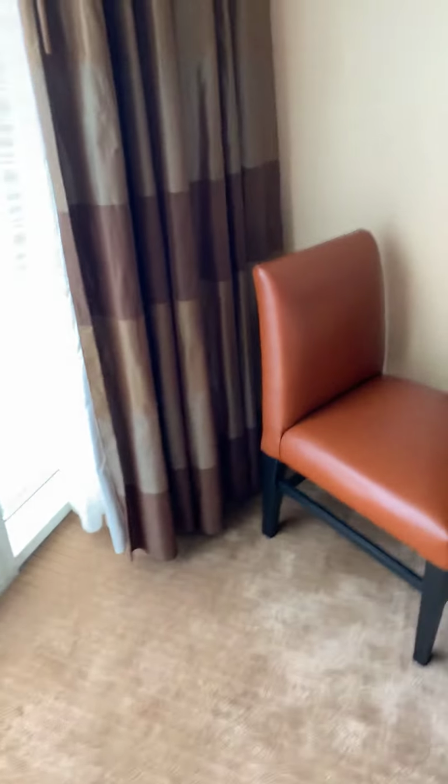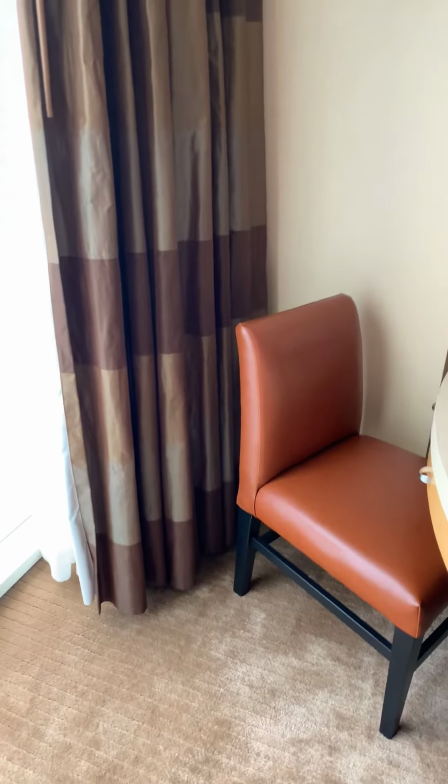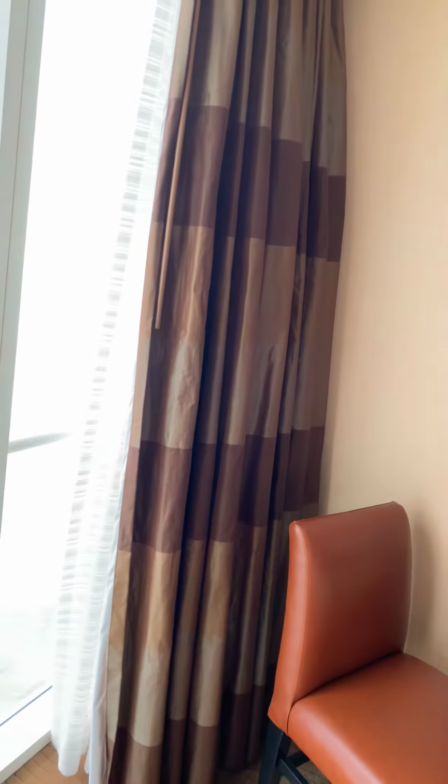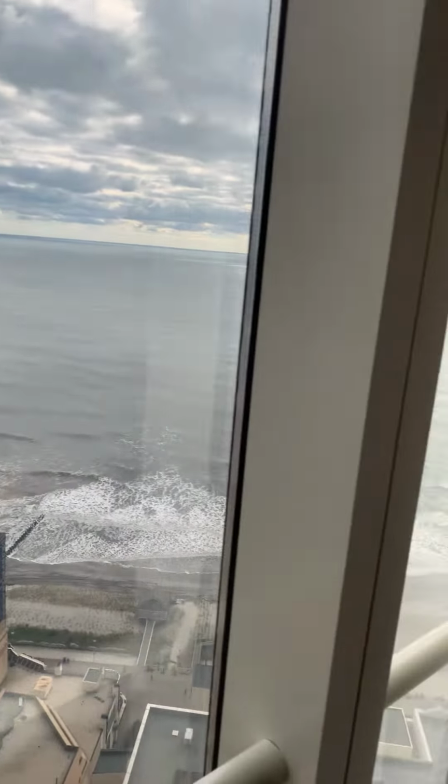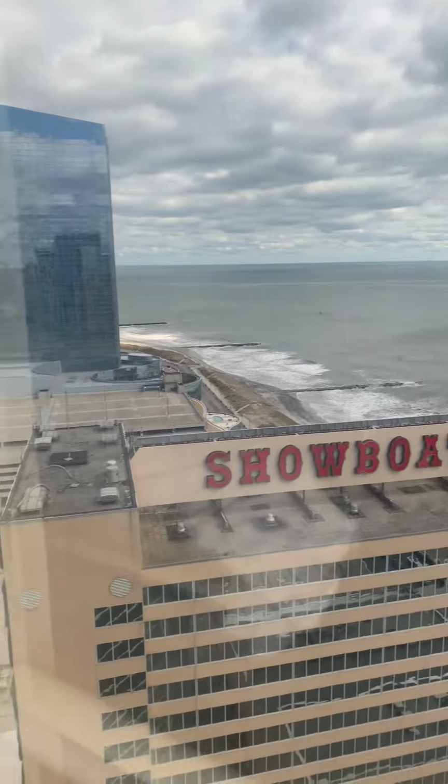I don't think they're from the chairman days. Well, this was the chairman tower. There's the showboat out there and the beautiful ocean view. That's the best part of this room.